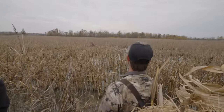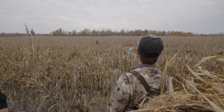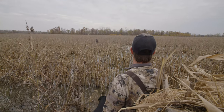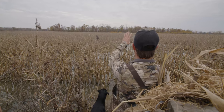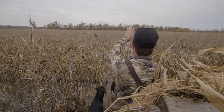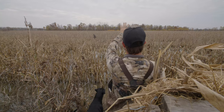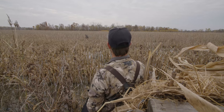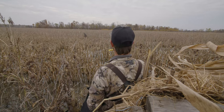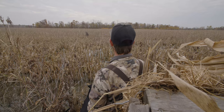So as a handler, how I'm approaching this, I'm walking out, getting ready to handle my dog, and it's a really tough spot because sometimes these birds are landing really to where we're going to have to push our dog well into the cover. But at a certain point, and you'll see later in this video, as you get into the corn, it's so disorienting that once you cast that dog and they go, it's really hard to maintain a line, especially way on out there.